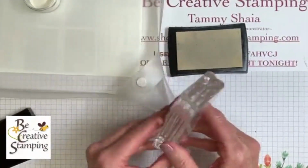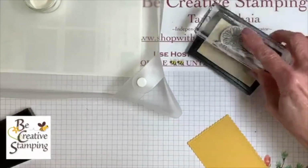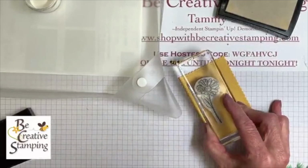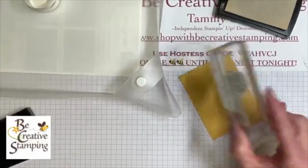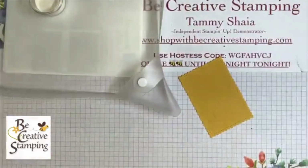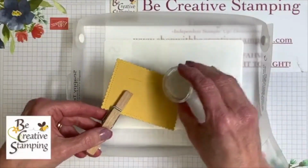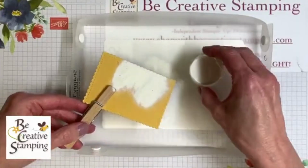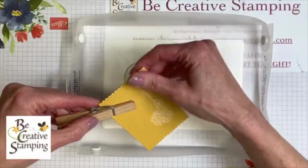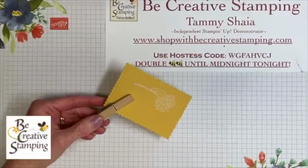And then this is our flower. And when I ink the flower up in Versamark, I'm going to stamp it. I need to zoom out a little bit for y'all. I'm going to stamp it to the side and towards the top. Okay? And I'm going to cover up my ink pad so that I don't get embossing powder on it. And I'm going to zoom out a bit. Okay, so now I'm going to grab a clothespin and I'm going to pour white powder over this. Get rid of that little mark that I have. There we go. And I need to put this embossing powder somewhere safe.